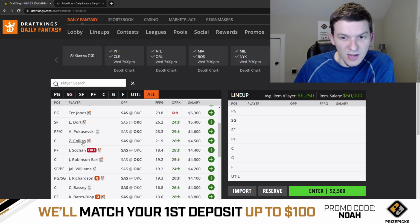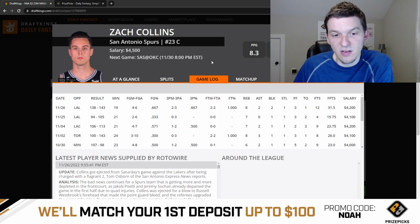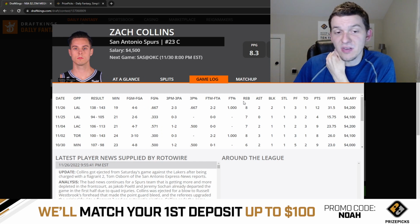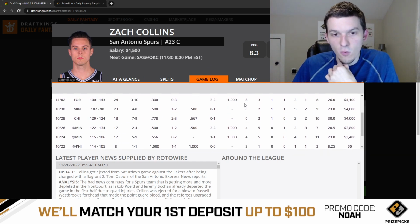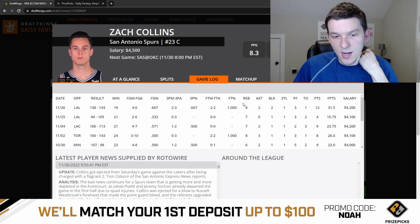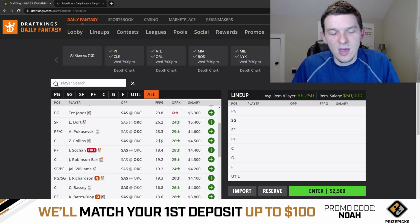And Zach Collins is $4,500. He's a really good point per minute player, and it's a great matchup against OKC. So if Zach Collins starts in place of Poeltl, I think he's a really good value play. If he gets 24, 25 minutes, he can easily outperform the salary. You would think without Pirtle, he might have a chance to play like 26, 28 minutes. So at 4,500, Zach Collins is really interesting for value if he does wind up starting.